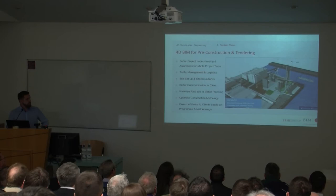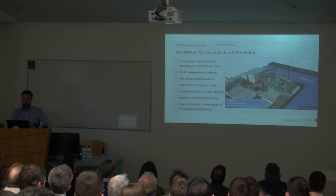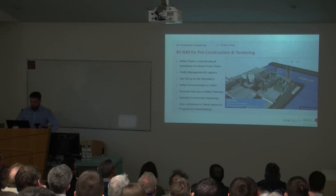On a number of the big public works contracts, it's now become a requirement that you have to provide a 10-minute or 3-minute long construction sequence of how you're going to go about building the building. Essentially, that's a 4D BIM model, and now it's becoming contracted into the projects.